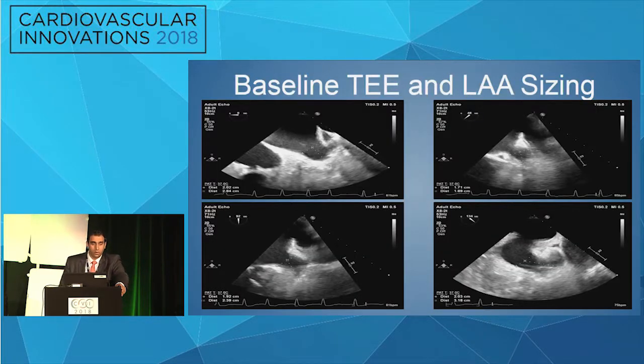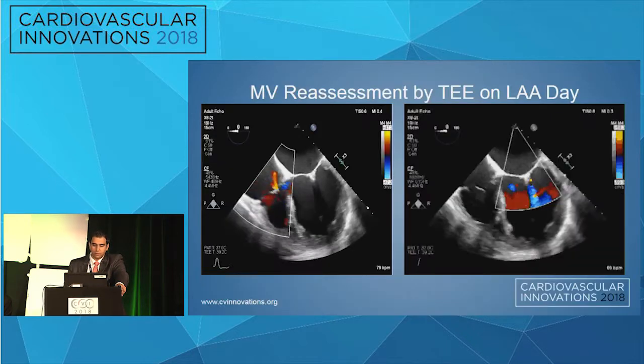Baseline TEE imaging for our left atrial appendage closure portion of the case. You can see this is a different view: 0, 45, 90, 135. You can appreciate in the bottom right picture that the 135 view does have an anterior chicken wing. Based on the depth of this particular appendage, the maximum diameter of the left atrial appendage ostium was around 24 in the 90-degree view. So pre-procedurally I felt I may end up putting a 27-millimeter WATCHMAN device in this patient.